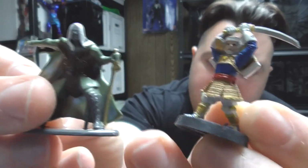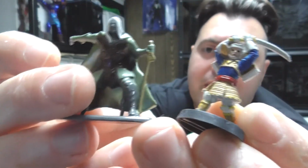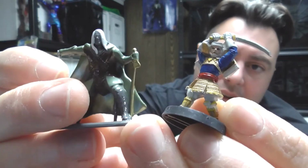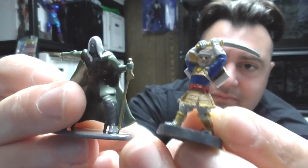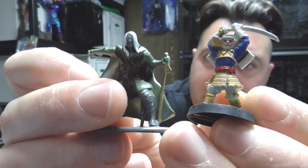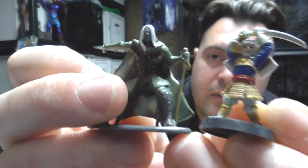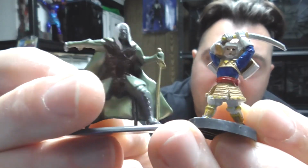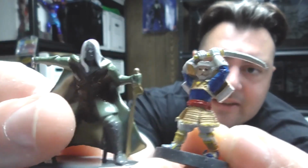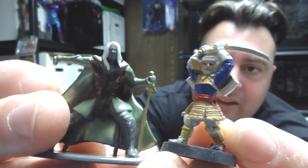So how many are in? 4 in a pack, so you're looking at $1.25 each miniature. So, not too bad, especially to get D&D miniatures at Walmart for $1.25 a piece. It definitely does the job. If I had a story and I was to say this is Drizzt, I guess I'd believe it.